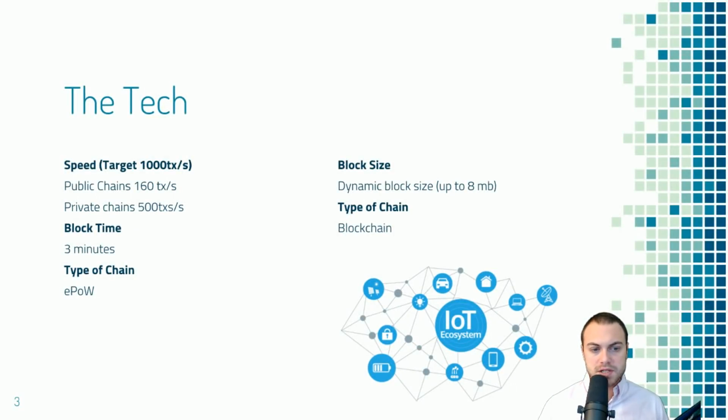So the tech, again, it deals with the Internet of Things, and we're going to talk about it. And in fact, we're going to compare it to a couple of other chains in just a moment. But it has some advantages over the existing chains. Now, its speed is one of them. So they actually have these two chains. They have a public chain and a private chain offering enterprises. This is basically an enterprise-ready solution at this point.